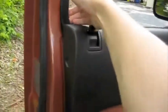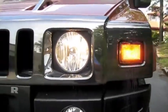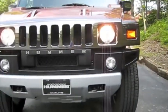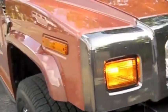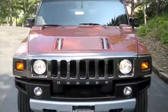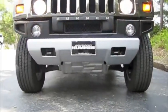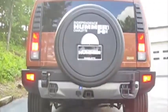And we'll go ahead and check out the exterior. The black chrome mag is such a unique touch to it. E85 ethanol compatible. And we'll go ahead and pop the hood.